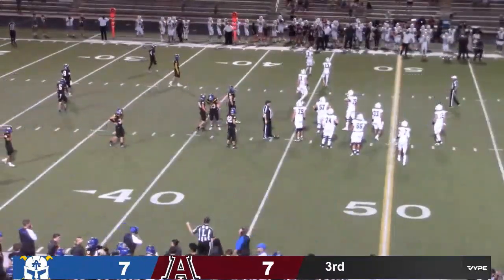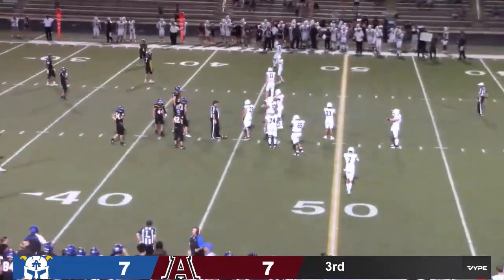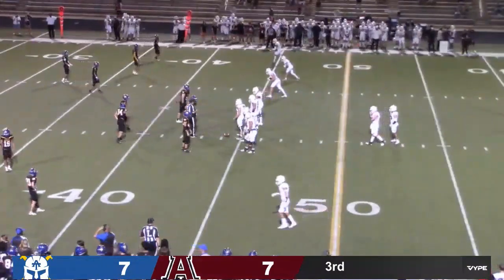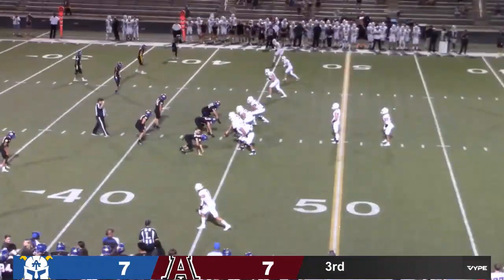Heatley comes in the game, replacing Ballinger. And it's going to be third and about 17 after that Middleton sack. All right, here we go. Wilder Davenport at quarterback.